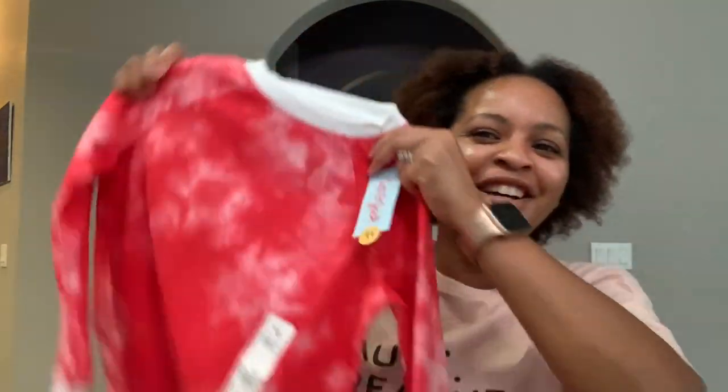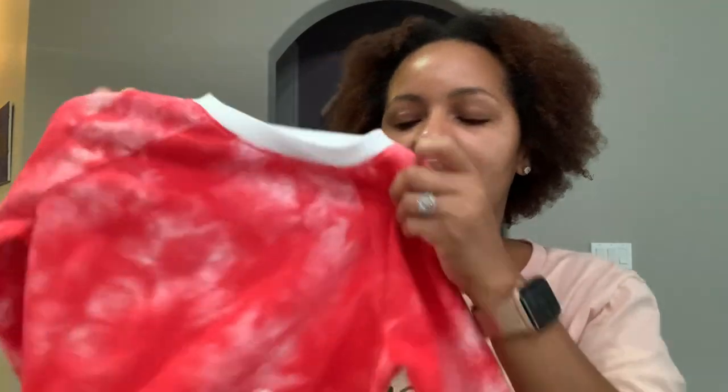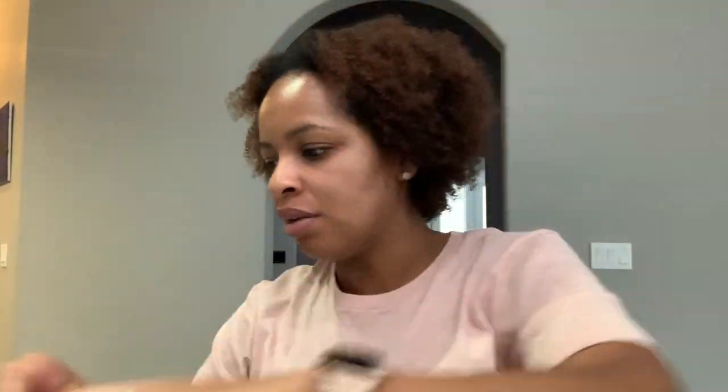But I just got him this shirt. A few weeks ago, I found Chloe a Valentine's Day shirt with hearts all over it. And so I got him this one to wear on Valentine's Day. Yes, I'm that mom who buys my kids Valentine's Day shirts.